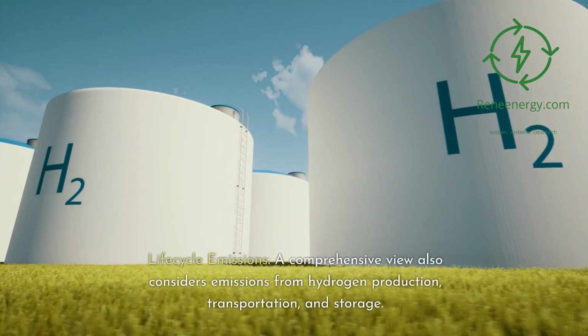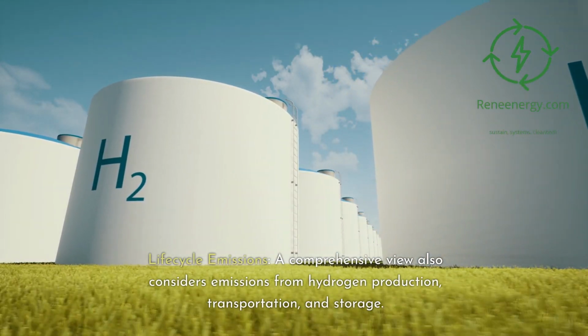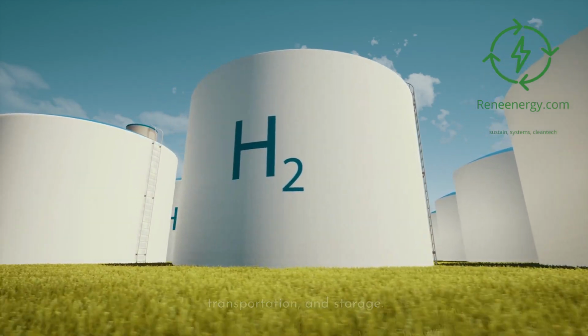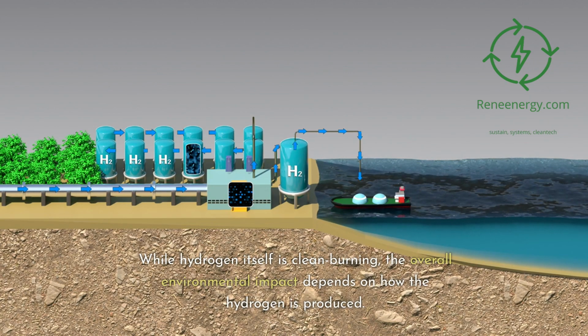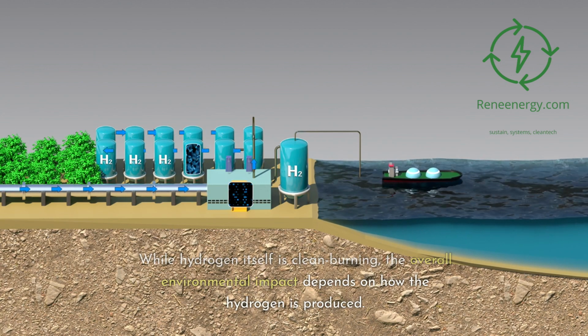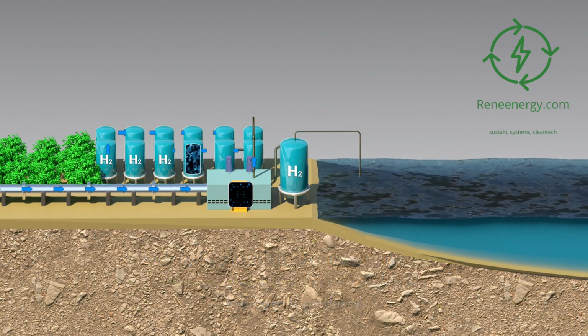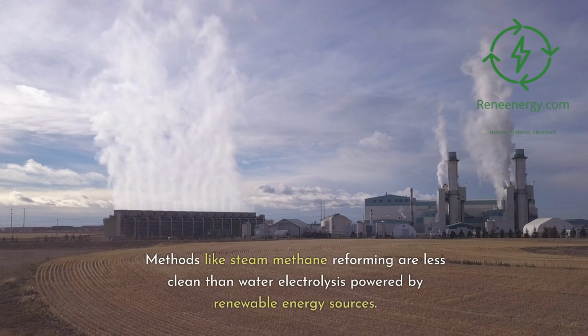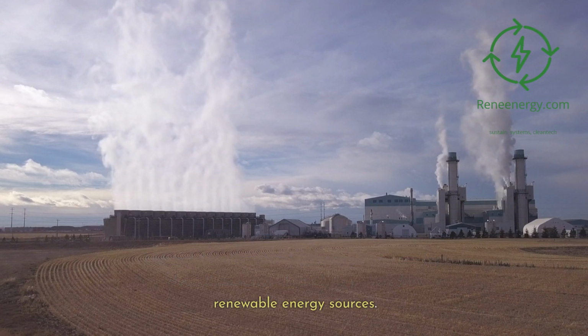Life cycle emissions. A comprehensive view also considers emissions from hydrogen production, transportation, and storage. While hydrogen itself is clean burning, the overall environmental impact depends on how the hydrogen is produced. Methods like steam methane reforming are less clean than water electrolysis powered by renewable energy sources.